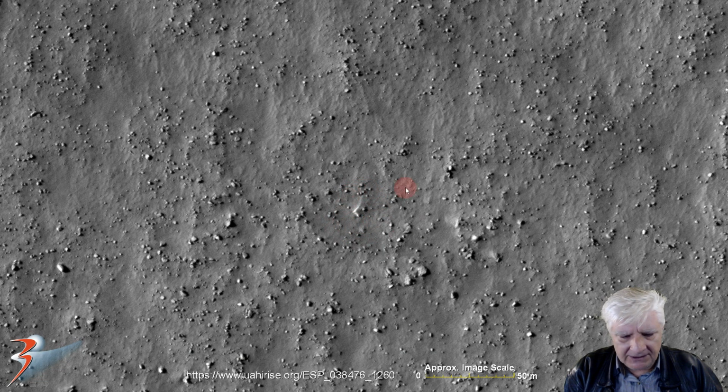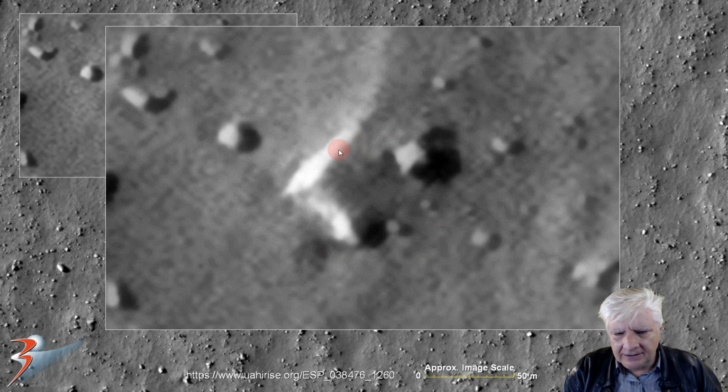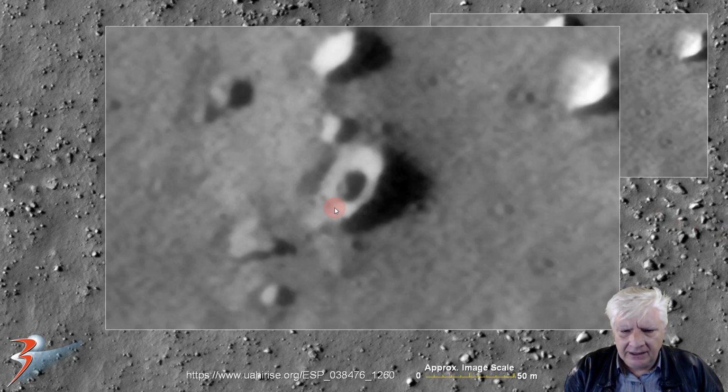This potential block or slab is about 6 by 6 meters in size. Check out the straight edges again, right angles to it, uniform thickness to it as well, and the rest of it's covered in sand and dust. The object to the top left is about 3 meters across, and a close-up reveals what could be a circular hole or depression on the top, something sticking out of it there on the left hand side.